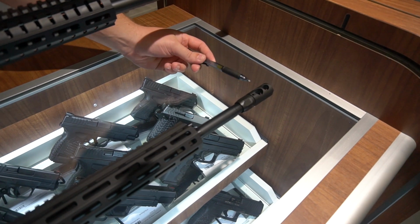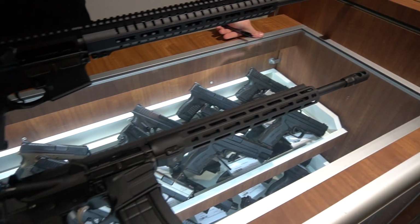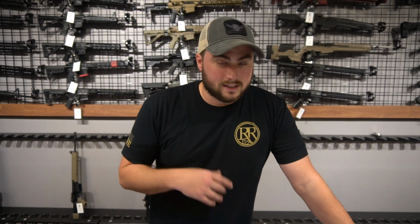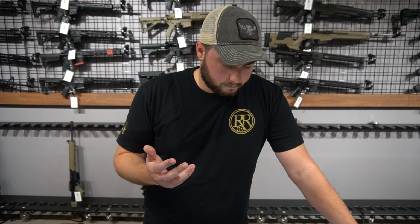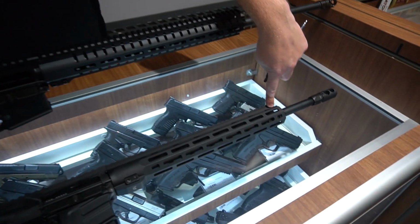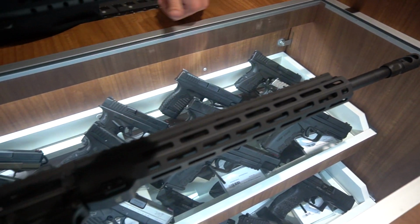And another advantage of this cartridge, guys, is it has half the felt recoil of a standard 5.56 or comparable cartridge, like a 6.8 or 6.5 Grendel or something like that. So that's pretty cool. Very light recoiling round. The MSR, this particular model here, has an adjustable gas block. It is a direct impingement gas system.